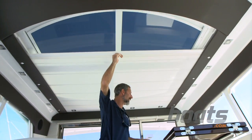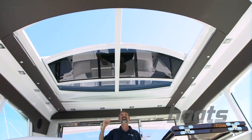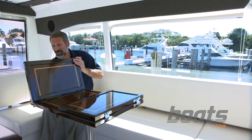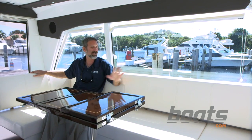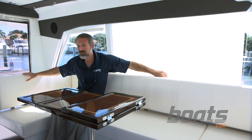One thing that hasn't changed a bit, 360-degree sunshine, plus a huge overhead sunroof that opens at the press of a button. Another thing to love about the salon here is this beautiful table and these comfortable seats with ultra leather. Now hold on a second, with all these windows and the skylight, you might get worried. Is the sun going to wear on that ultra leather? There are sunshades for every window.